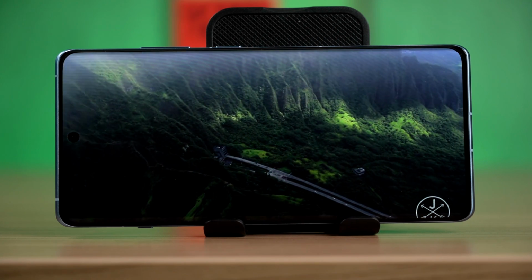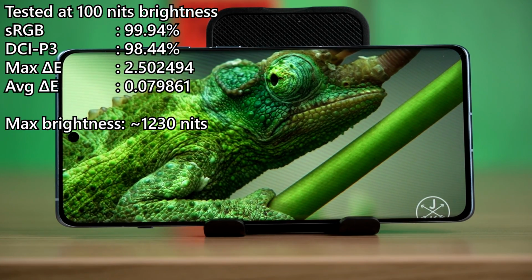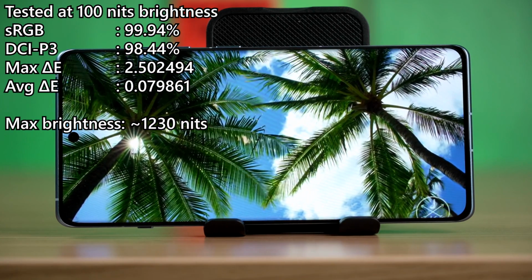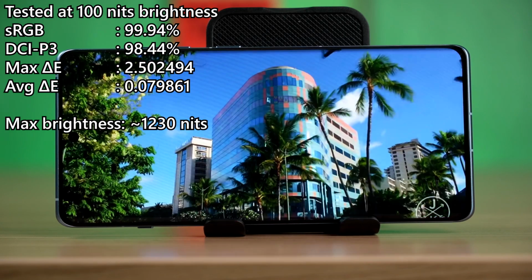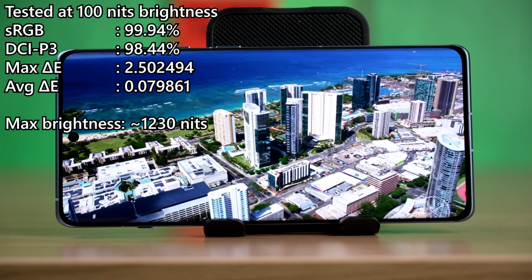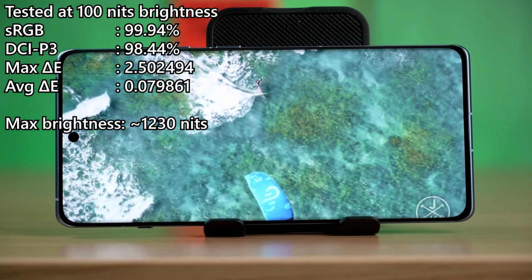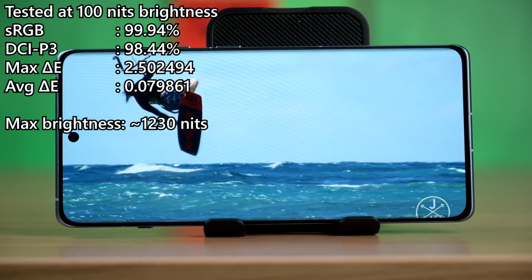Still, the screen looks absolutely amazing, and from our colorimeter, it reports 99.92% of sRGB and 98.44% of DCI-P3 color gamut coverage, while having a maximum delta E of 2.5. However, the average delta E is very low, so I presume that maximum value of 2.5 is an outlier here. The maximum brightness though is at around 1200 nits.